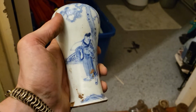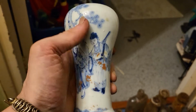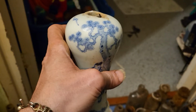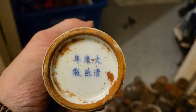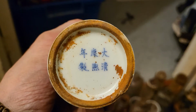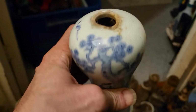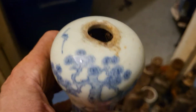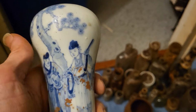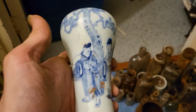We've got two men here. One with a fan, another one with a fan that isn't open. Welcome tree or something. And it's got the Chinese writing underneath as well. So very interesting. Just a shame that the top's off of it. Oh, well, things are thrown out for good reason. But wow, never found anything like that before at Red Robin.